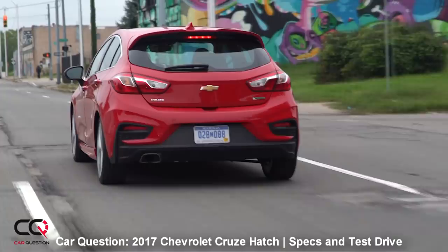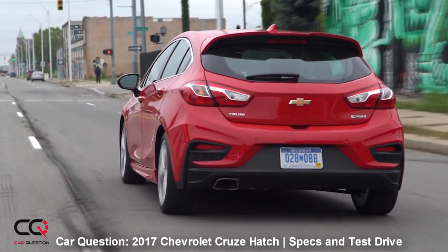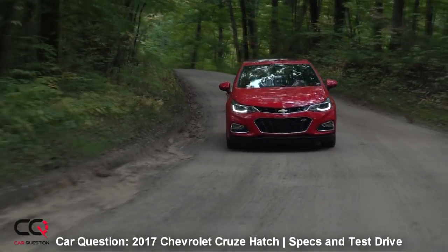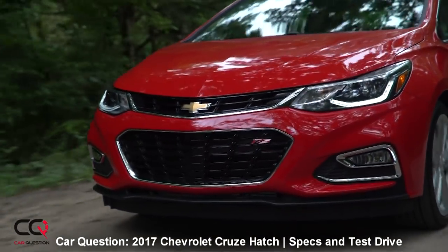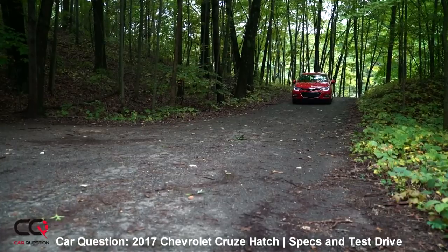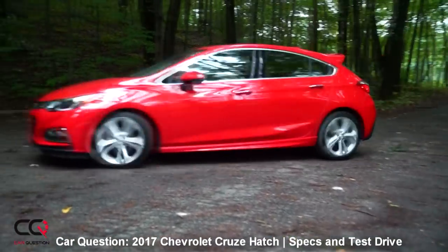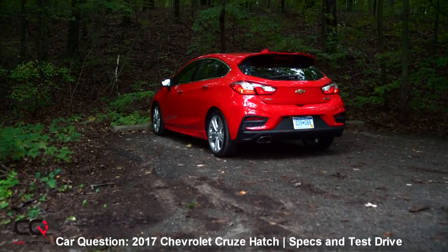If you go for an automatic version, the L, the LS, or the LT, we're not talking about the Premier right now, you're going to be able to do 8.1 and 6.2 on the highway. But when you choose the Premier version, just like this one, you're going to be able to do 8.4 and 6.4. So numbers are a little bit higher, probably because of the wheels, probably because of the tires, probably because of the aerodynamics of the car itself. Fuel capacity for an LS Auto will be 45.8 liters. And when you go for other models of the Cruze, 51.9 liters.